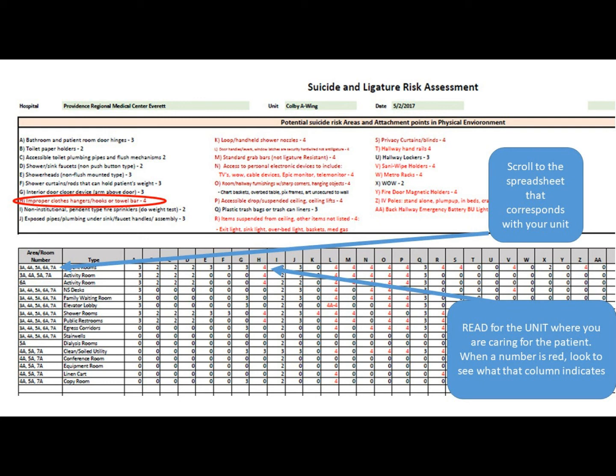Those are permanent fixtures in your patient's room. You can't remove those. So what is your plan to mitigate? Well, that's why we have a live sitter that is physically present in the room to keep your person safe from those. But as a nurse, you're aware of the risk.